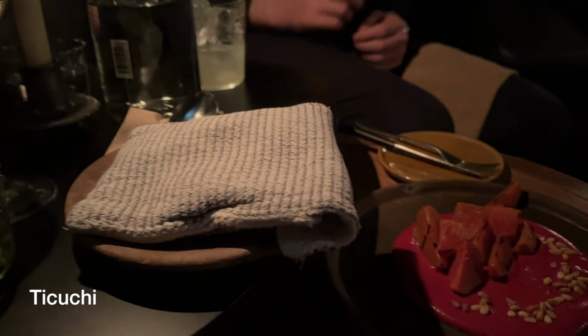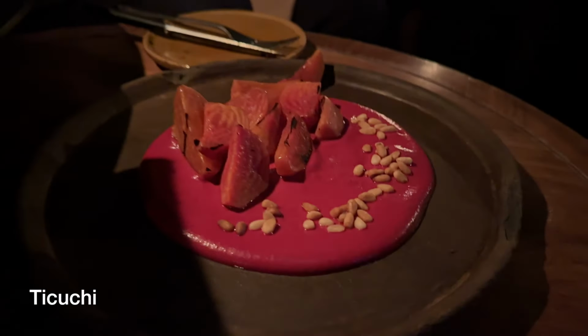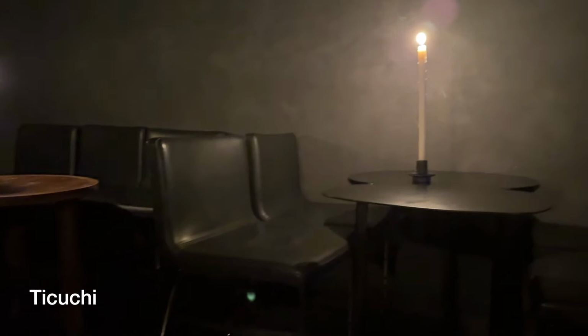It's actually more of a bar than a restaurant, I would say, but the food is still incredible, which is exactly what you would expect from the product of Enrique Olvera. This is what the restaurant looks like. It's very, very sexy. The drinks are also incredible.